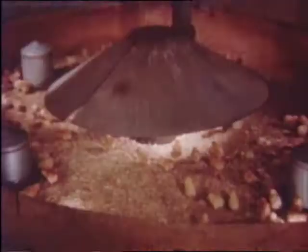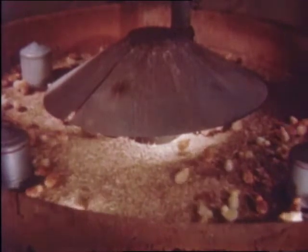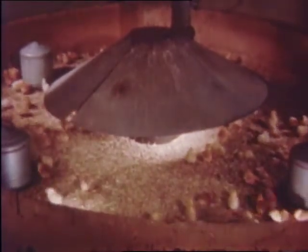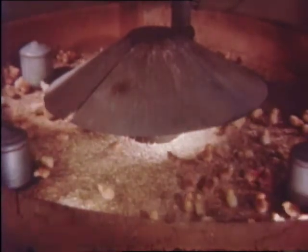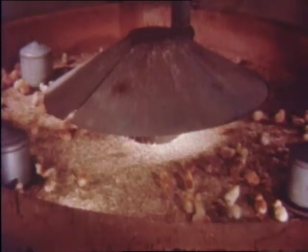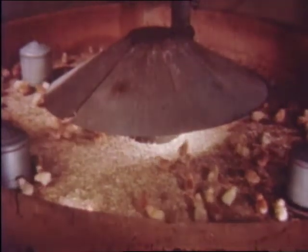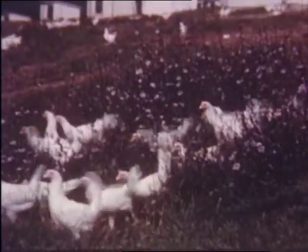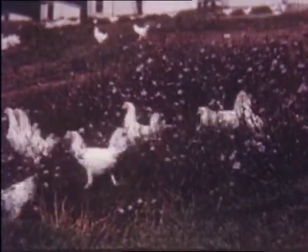After the first few days, the paper can be removed. The floor should be covered with litter to keep the floor warm and absorb the droppings. Peat moss, fine-cut straw, peanut shells, ground corn cobs, or anything that will pack rather closely is good for litter. After the chicks are 2 or 3 weeks old, they can be allowed out of doors if the weather's good.